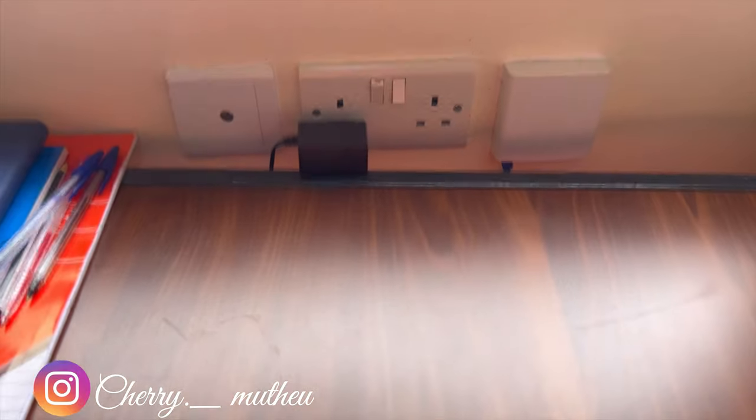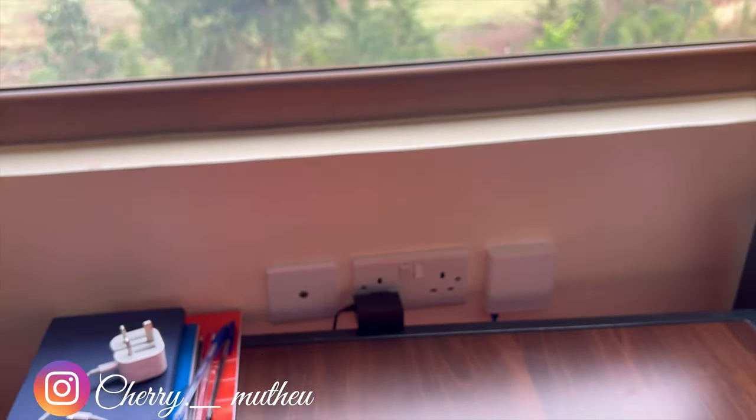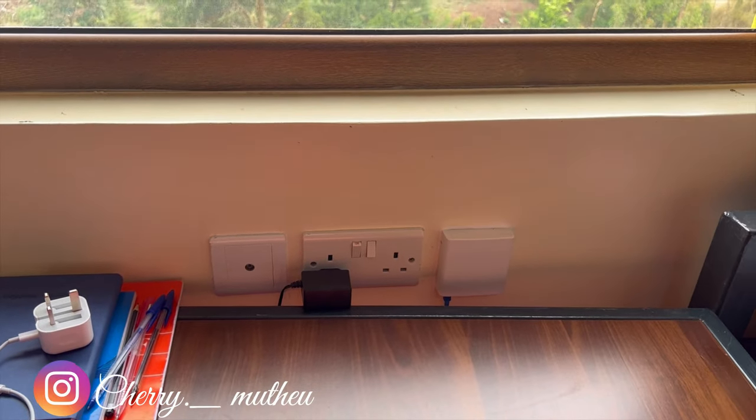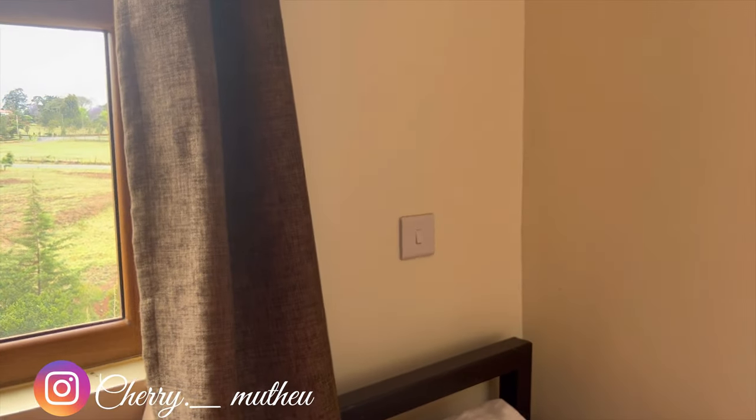So over here, we have the socket. I hope you can see. Over here we have the socket for Wi-Fi. One thing I love about this is that we have free Wi-Fi. Yeah, I really love this place. So there's a bed switch over there. There's this other bed switch over there.